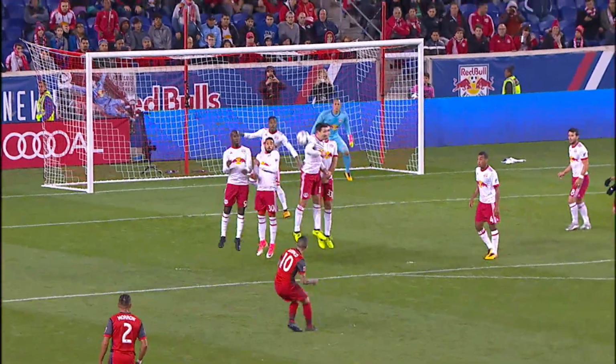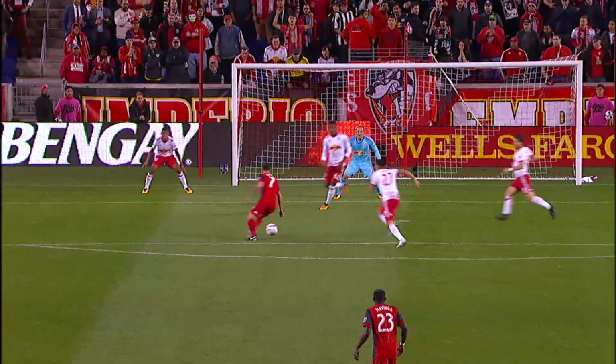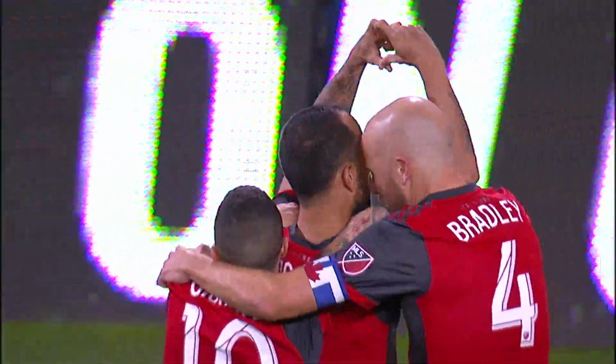Are you ready for it? It's the second leg of the Eastern Conference semifinal. Toronto FC and the New York Red Bulls, with Toronto FC heading into this decisive match with a 2-1 aggregate lead. Gareth Wheeler with you, and here are your three keys to the match for Toronto FC.